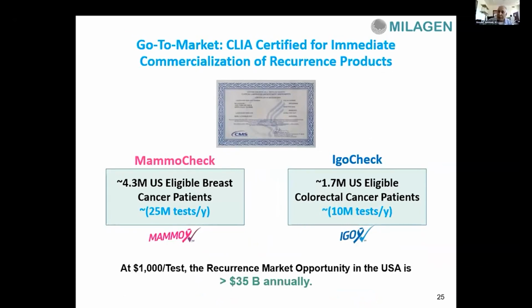We have 2 on the market. We have 3 more coming for prostate, for lung, and for ovary. We are raising funds, and we have 2 ongoing and advanced discussions with 2 major diagnostic companies. And we had signed the agreement with a major pharmaceutical company in Mexico. So the test will be available within the next couple of weeks as well.